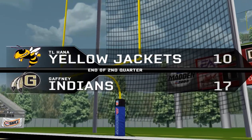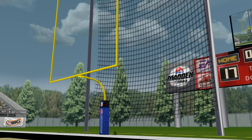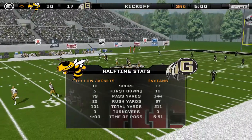It's the end of the second quarter with the score, the home team ahead of the visiting team, 17-10. We're ready to begin the third quarter of play.